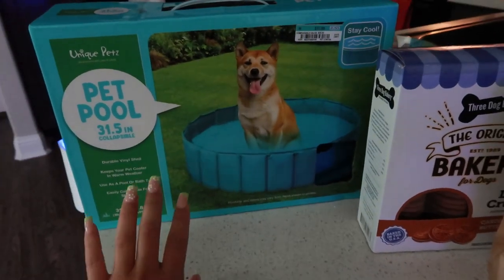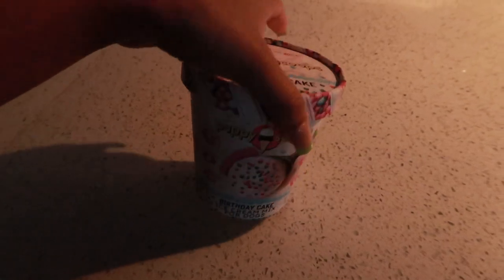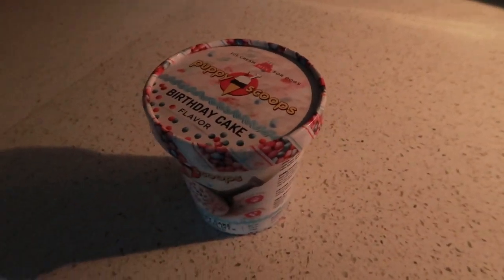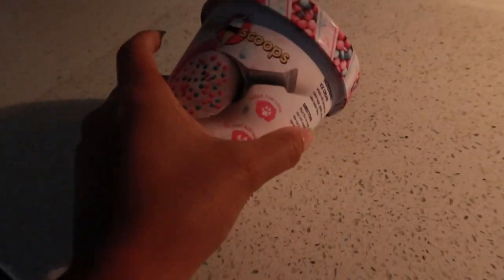I also got her a birthday cake. Let me show y'all. It is this birthday cake. I got most of the stuff at Pet Supply Plus except the pool. That one I got at Ross for $17.99.